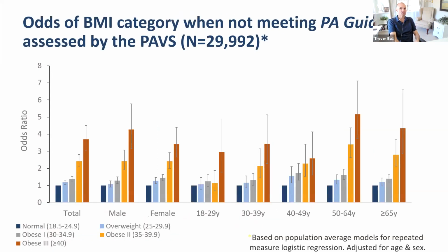And then we looked at other forms of construct validity. What were the odds of people being placed into a given BMI category when they reported from the PAVS as not meeting physical activity guidelines? Because we would hypothesize, of course, that those reporting not meeting public health physical activity guidelines would be more likely to have higher classification of BMI, and we found this to be true.